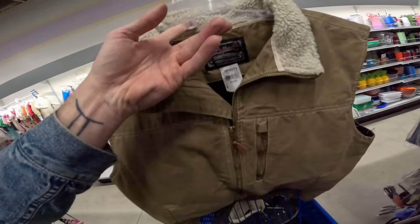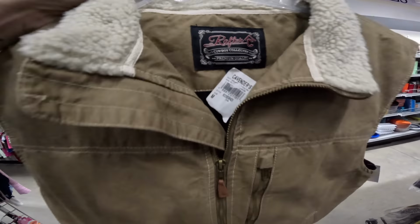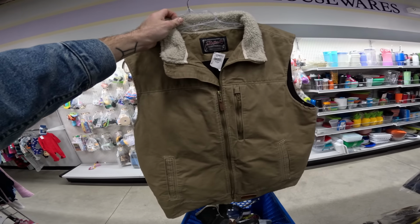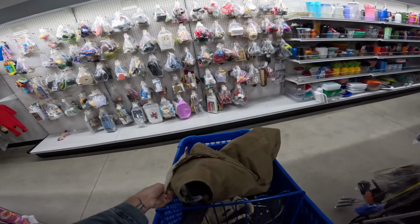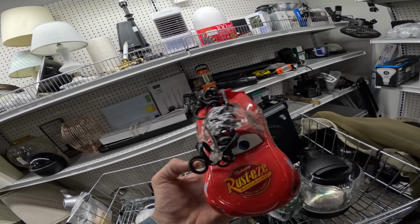So I just found this vest. I never heard of the brand before. It's Rafter Cowboy Collection, new with tags. So I decided to look it up, and it's $7. Nothing crazy. It sells for like $35 to $45 new. Used, they still sell for like $25. So that's a pickup. Here's a little Cars clock phone.